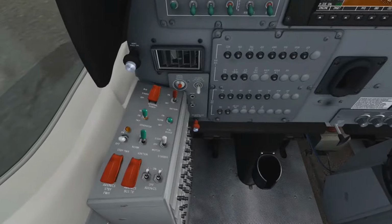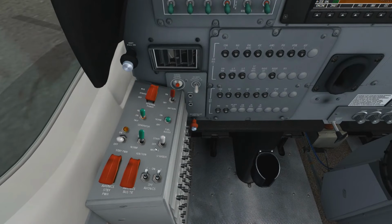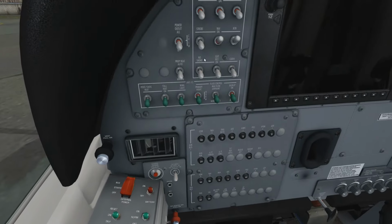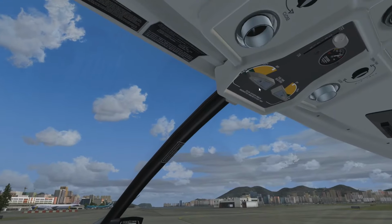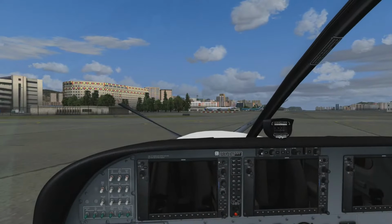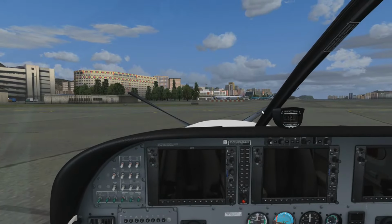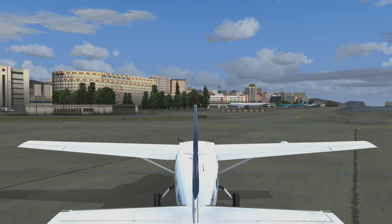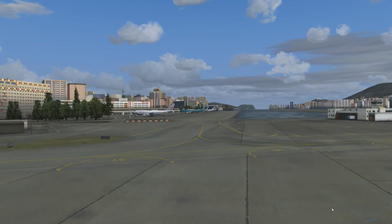Cut the fuel. Auto heat can come off, prop auto heat as well. Turn the generator off, avionics off, get the battery off. Beacon and nav, these fuel selectors. I don't know why it just shut off again, but oh well. Then you come outside and it's not doing that. Alright. We're in Kai Tak in Hong Kong.